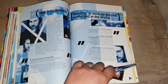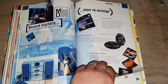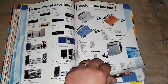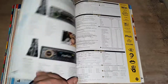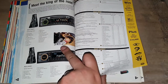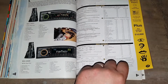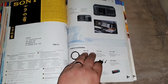And what have we got now? More filler. Some bits about mini disc, in-car entertainment, more mini disc, more stuff to do with mini disc, in-car entertainment. I seem to remember I think I actually had that head unit once. Sold it many years ago, but I had that along with a 10-disc multi-changer as well, funnily enough.